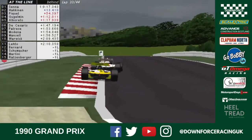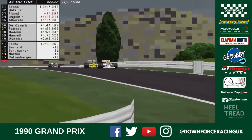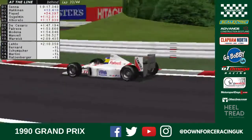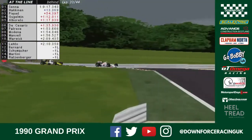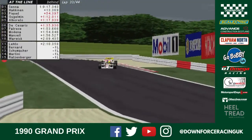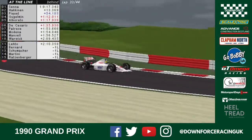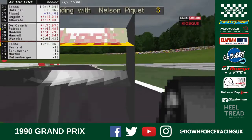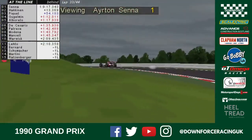So Alboreto in the Arrows in 5th position. He can't afford to keep making these mistakes. There's some good points on the run here for Arrows. Amazingly, throughout all of this, there's only one team with... Oh, sorry, no. Now there's two teams with 2 cars in the points. Lotus, because you've got De Cesaris 6th and Warwick in 10th. And the Ferraris are next up.